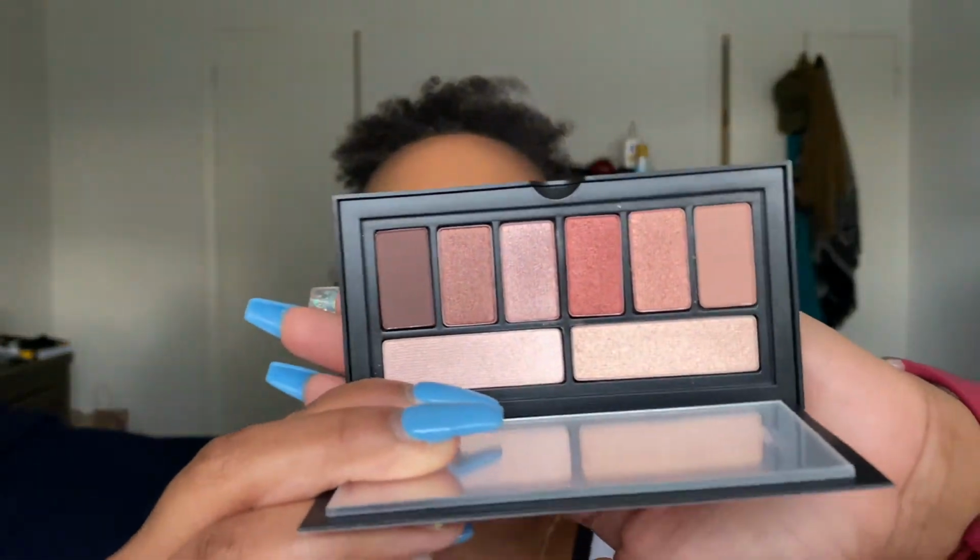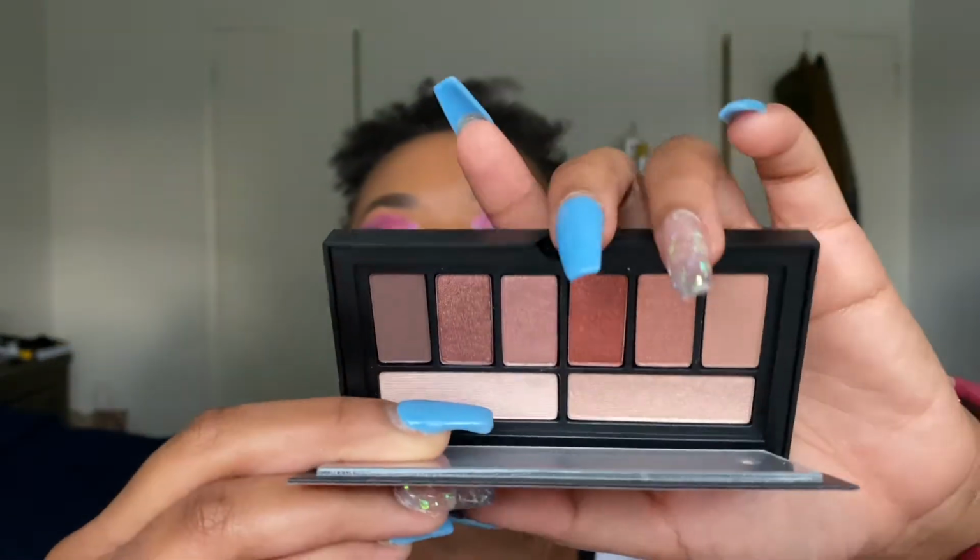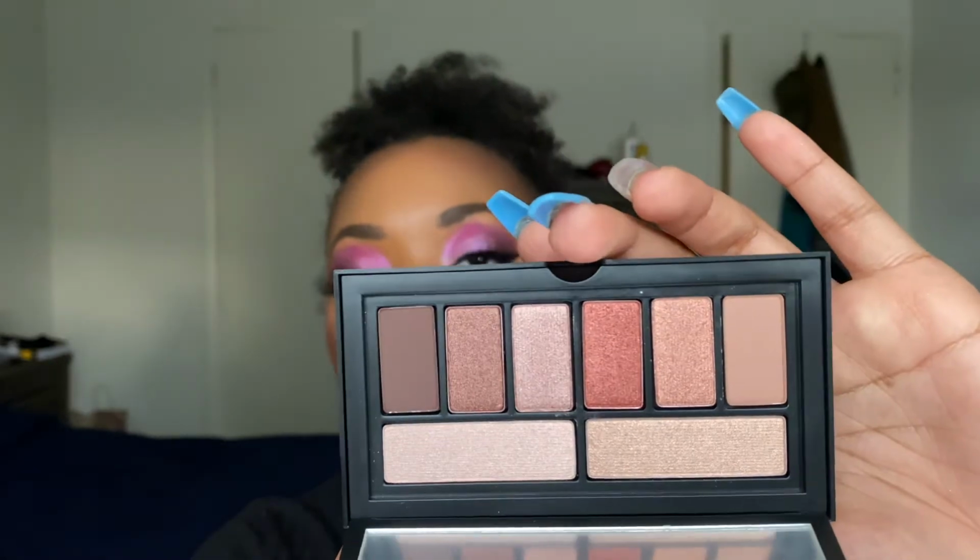And this is what that looks like. So a more cool toned neutral palette. And both of those Cover Shot palettes typically retail for $29. At the 75% off price tag, it brought it down to $7.25.